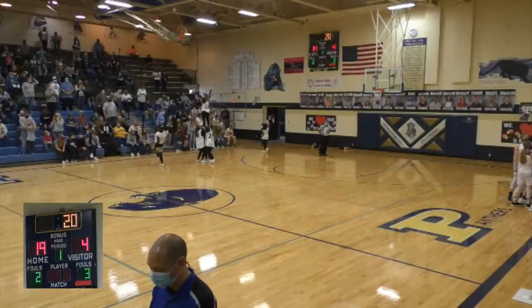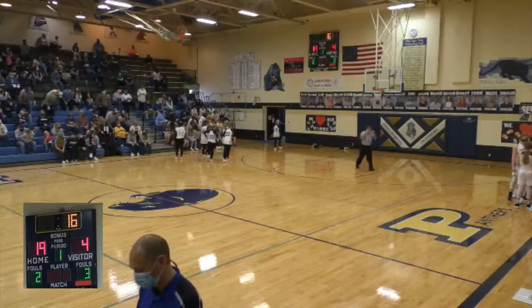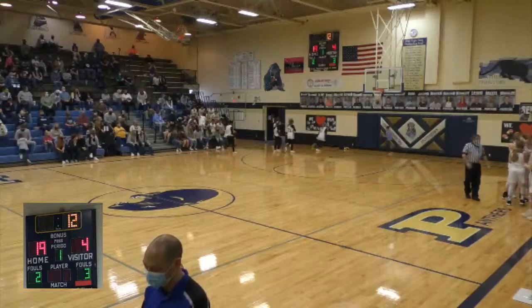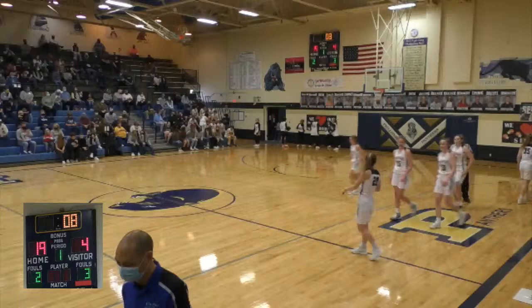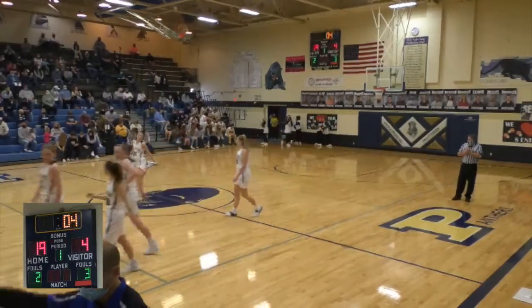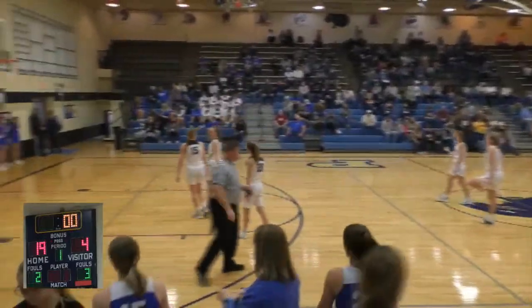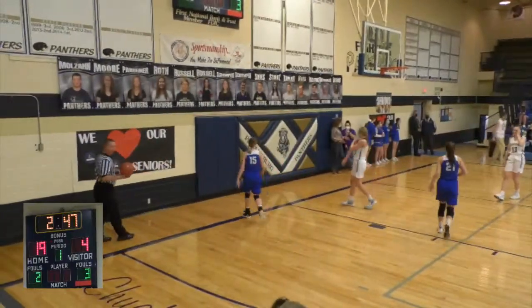Welcome back to some more basketball action here at the Chuck Newland Gym in Phillipsburg, Kansas. Phillipsburg Lady Panthers lead the Stockton Tigers 19-4. 2 minutes, 59 seconds left to go in your first quarter. Heather Skimper and Abby Babcock with 6 points on the night already. Stockton Tigers' 4 points have come from Olivia Dix.